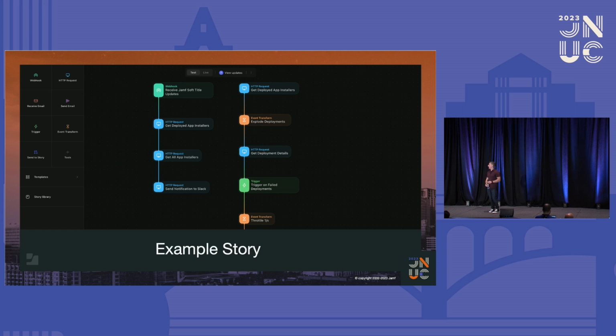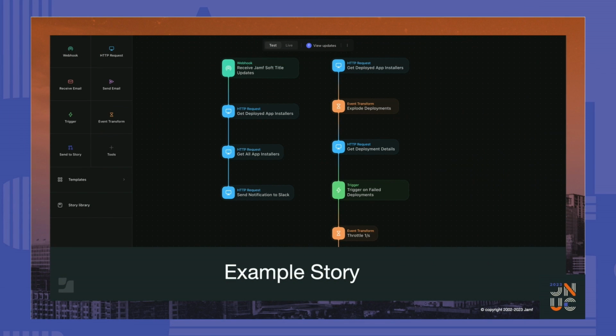The building blocks: you have webhooks, you have HTTP requests, you can send and receive email. You have the green, that's triggers. That acts as your if-else statements, right? So pretty self-explanatory. You have what's called event transforms. That will allow you to manipulate data. You could delay event propagation. You could explode and implode events.